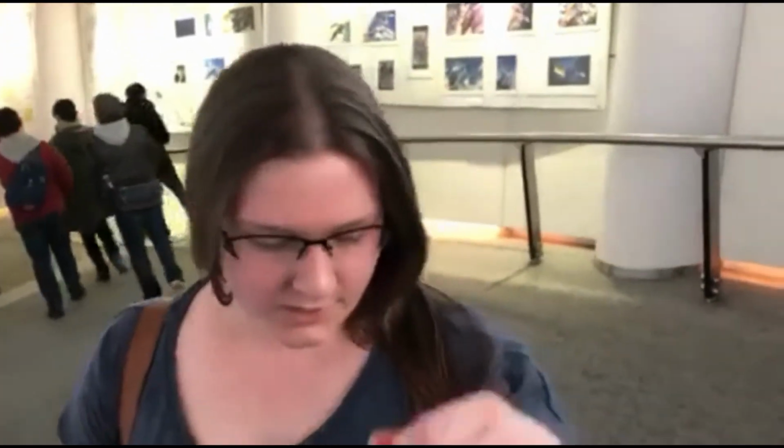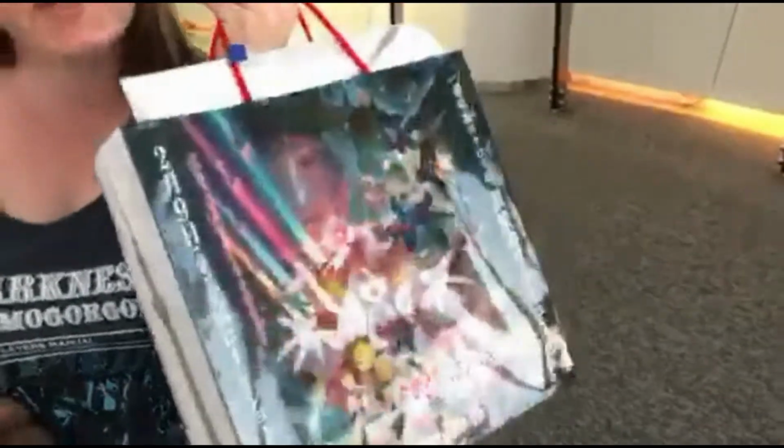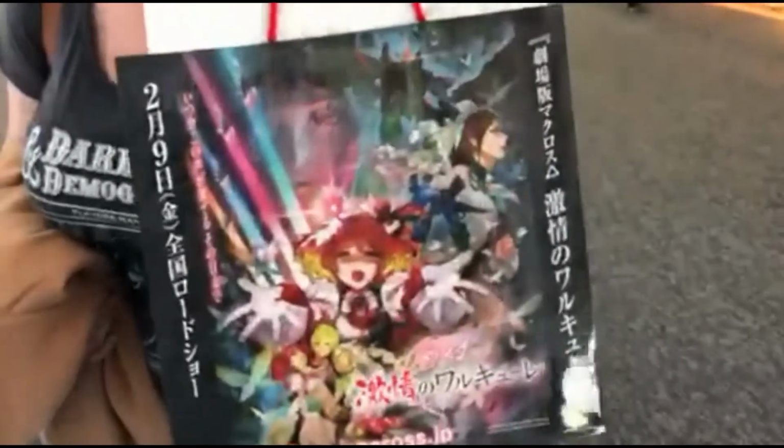Today is special. Apparently, we didn't know this before coming here, but they're doing a special event for the 30th anniversary of Macross, and that's Robotech for all you Americans out there. They've got a little gift shop where you can buy stuff. I think they have a cafe. I saw a little pamphlet they gave us, but they've got some original art behind us.